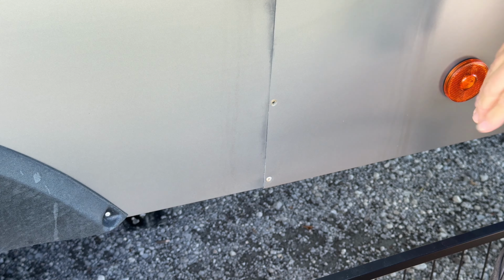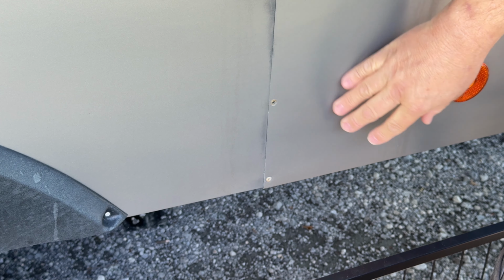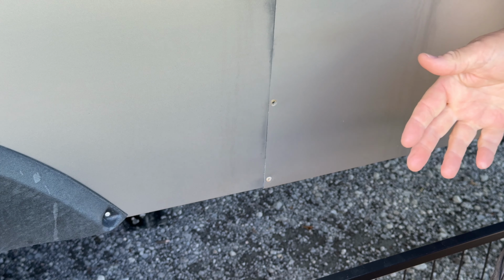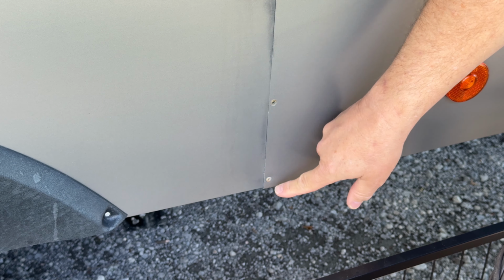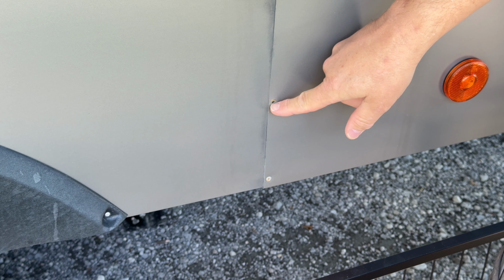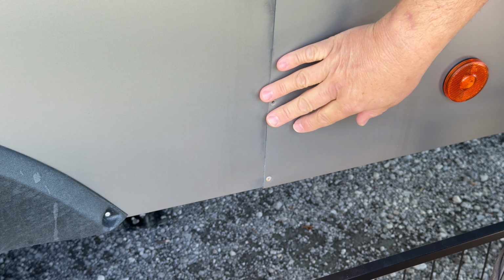Another issue we had right away was there were 2 screws holding these 2 pieces of metal together. The bottom screw just finally worked its way all the way out. I was constantly screwing it in, so I ended up putting a pop rivet in here. I just noticed today that we're missing the top screw, so I'm just going to do the same thing here and go ahead and fix that.